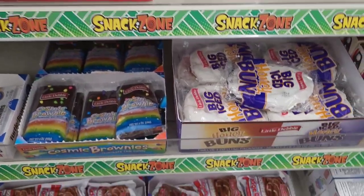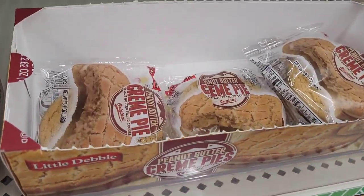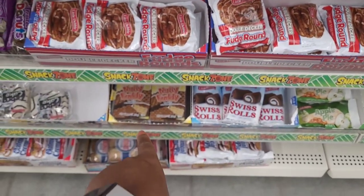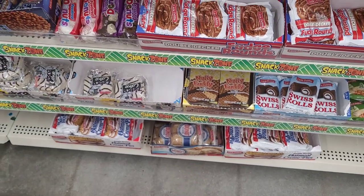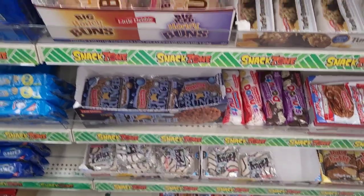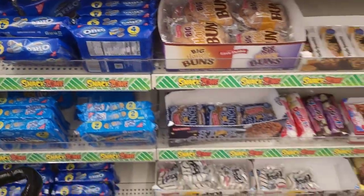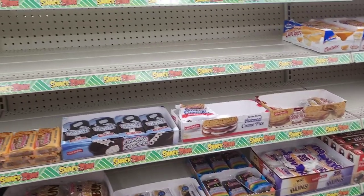Have some little Debbie's, thick ice honey buns, peanut butter cream pie, cosmic brownies, double decker fudge rounds, Nutty Buddies, Swiss rolls, apple pies, donuts. Have the zebra cakes, the star crunch, more donuts, more honey buns, cupcakes. Just a whole lot of sugar. Lord have mercy. It's everywhere.